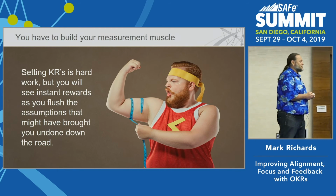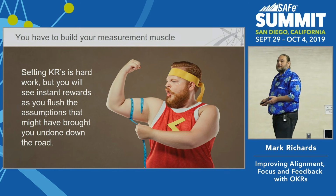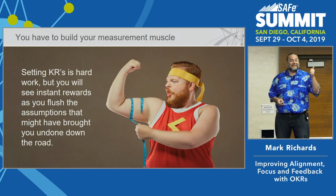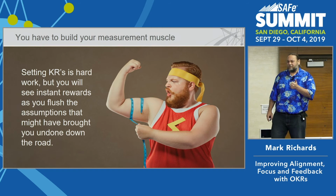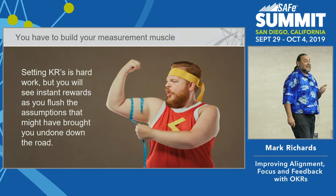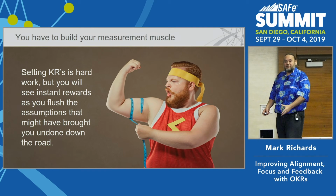You've got to build your measurement muscle. Right? Measuring stuff is hard. I know this because I've been doing Agile for 20 years, and for 20 years we've been talking about value. And 99.9% of Agile implementations in the world still don't actually measure value very well. It's easy to make up some big numbers for a business case. It's much harder to have the discipline down there at every feature.